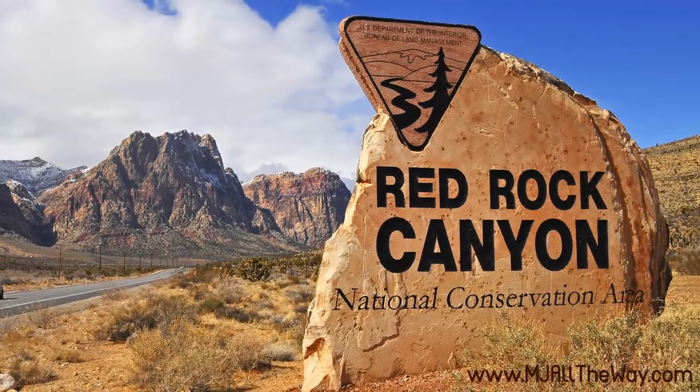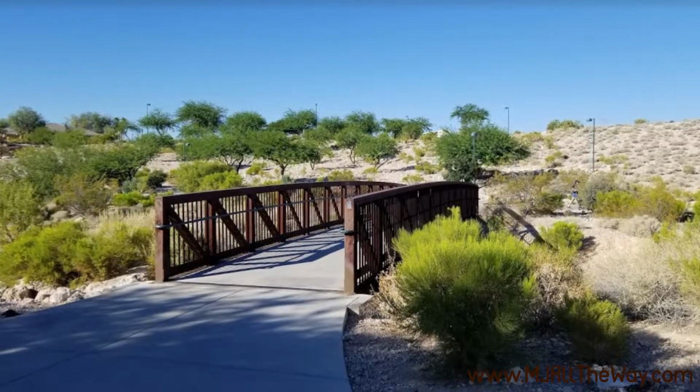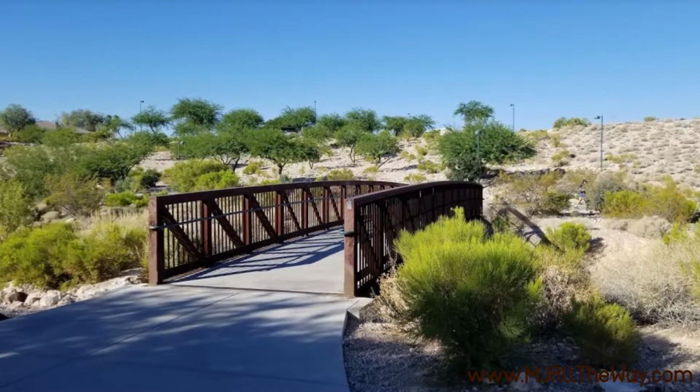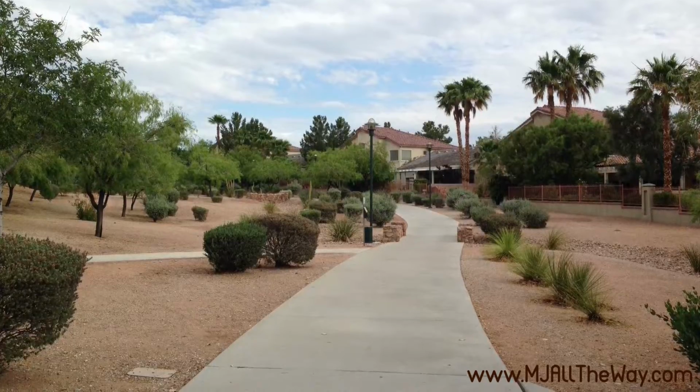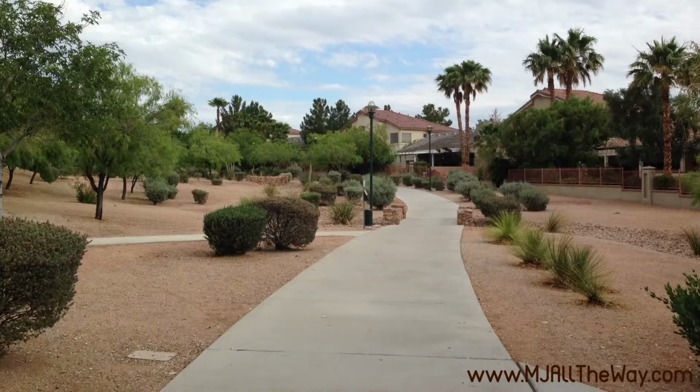Some of the popular trails include the Cottonwood Trail, which is an easy trail with a few variations on how you could walk it. It is 3.1 miles at its shortest one direction and about 6.5 miles out and back if you do take a little bit of the offshoots.